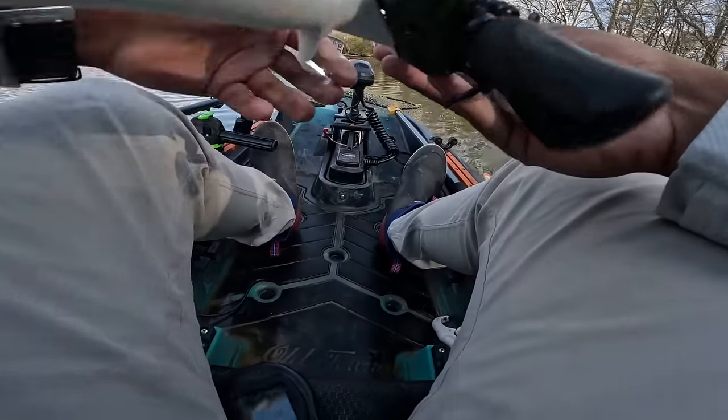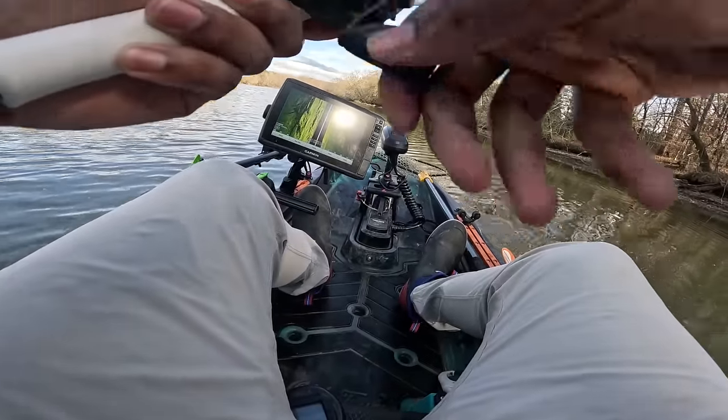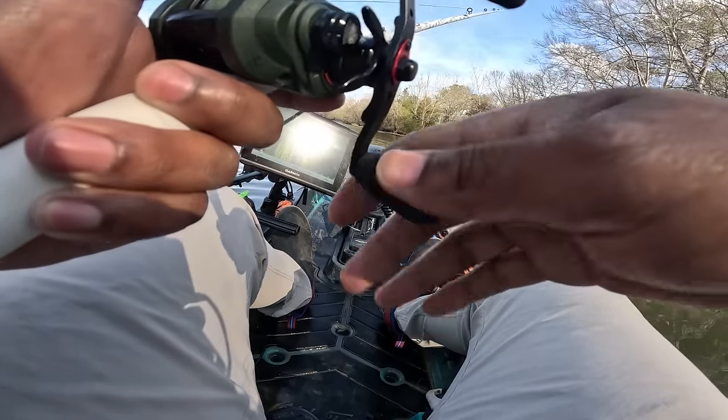No fish as of right now. I've been watching my side scan because periodically I'll see like 30 or 40 blobs just kind of grouped up, and I guess that's a big group of striped bass.